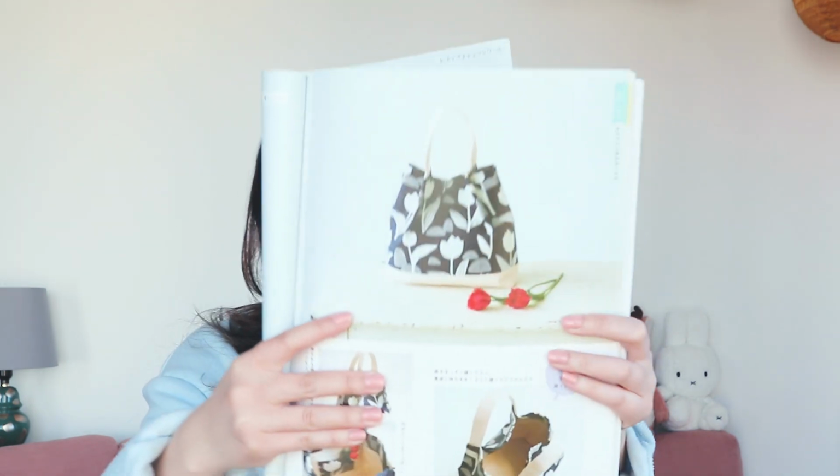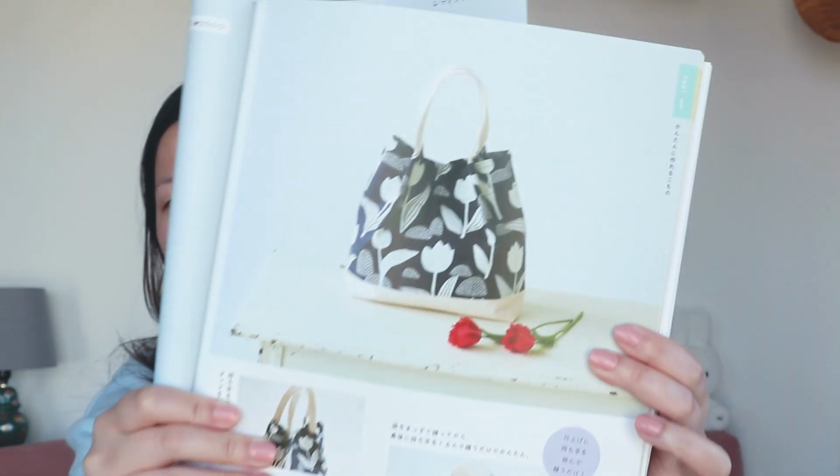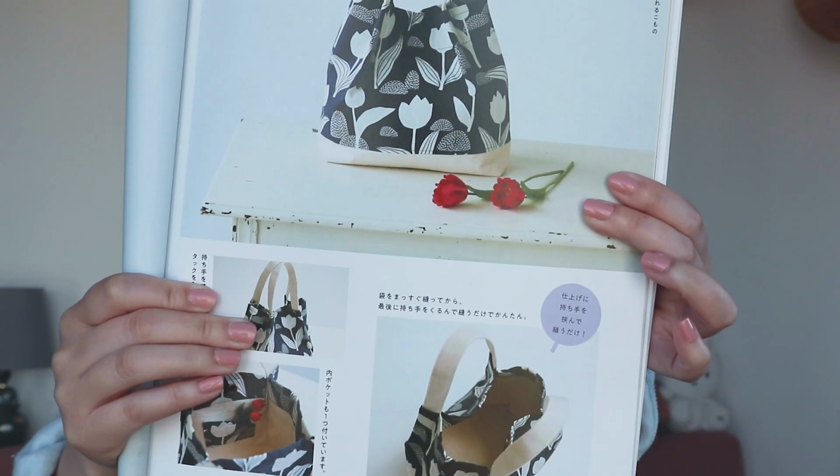I bought this off of Etsy. If there is still another version or another seller who has this, I will of course put links down below for you. Now the bag in question that I have now cut out and I'm quite enthused to make up is this one. So it's more of a small size bag. It's dual toned.